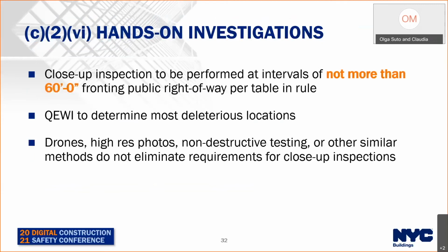I'm going to highlight the changes in the facade rule that went into effect last February. In fact, all the revisions were introduced to further public safety. Basically, we raised the bar on minimum standards. One of the biggest changes, of course, was the number of close-up inspections required on a particular building.